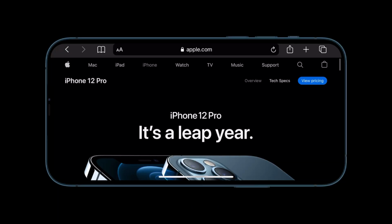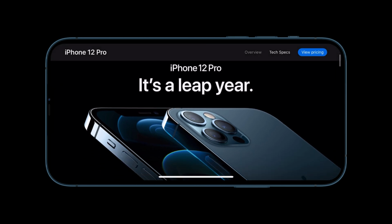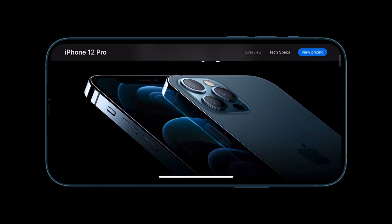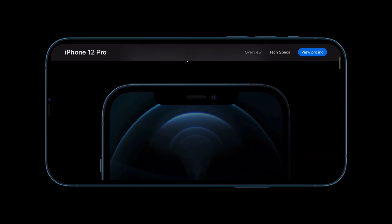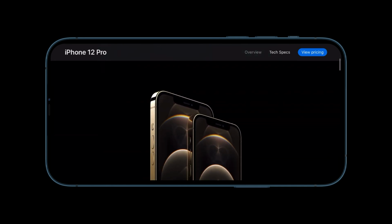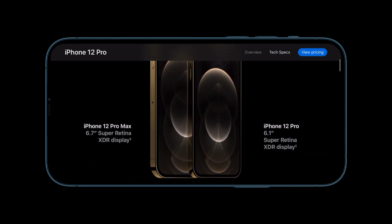Now, the Pro series has taken an interesting turn. Since until now, besides the screen size and battery, there were no differences between the Pro and the Pro Max phones. But not this time. If you want the absolute best iPhone money can buy, then this year it's going to be the iPhone 12 Pro Max.